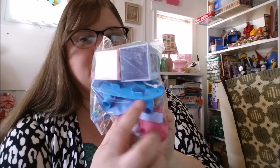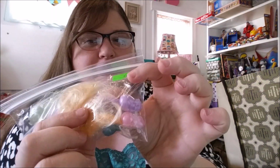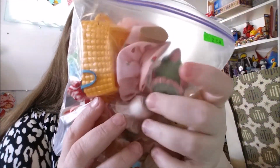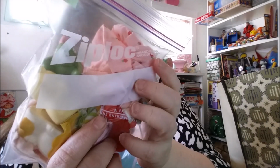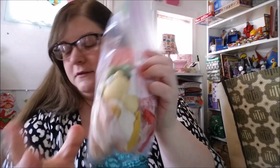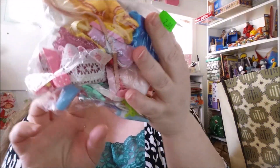Looks like a Ken skateboard. Here's the pixie tails that go with that Lady Lovely Locks doll that I got. Let's see, what do we got in here next? This bag is all strawberry shortcake stuff, clothes, and some pets, and the basket for the Oatsmobile. And then more My Little Pony stuff.